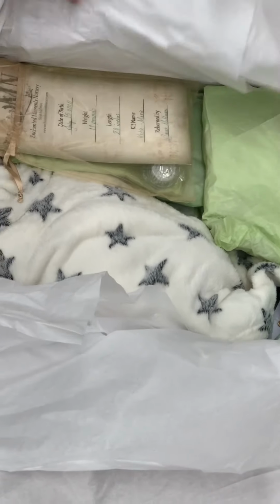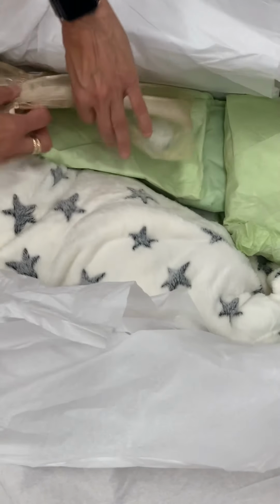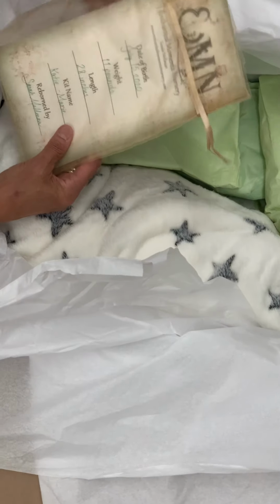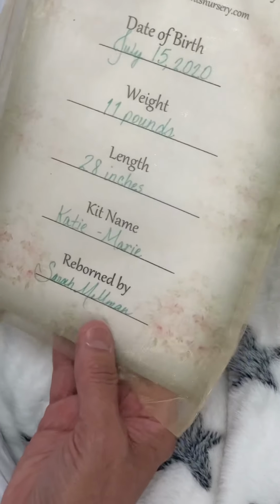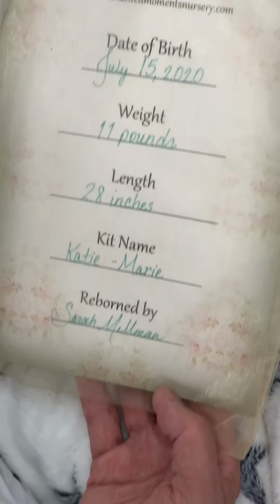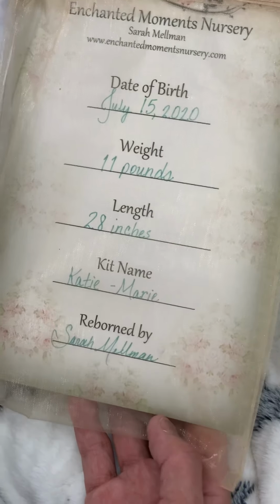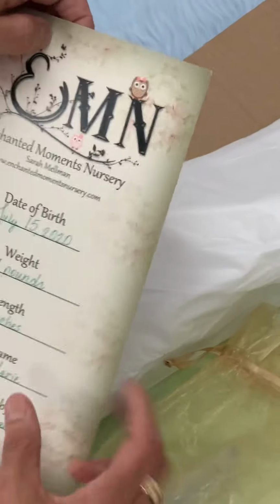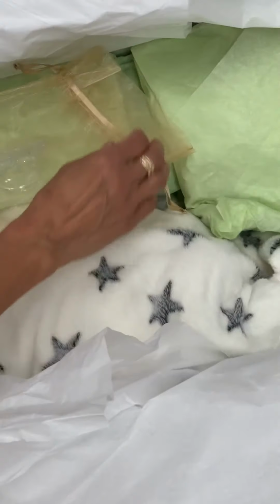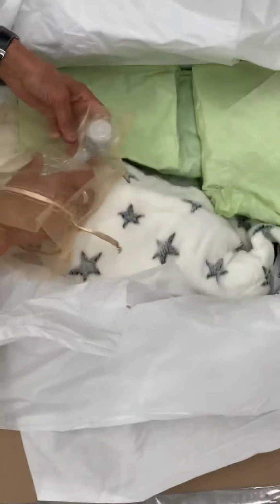Okay, so, wow. Here we go. His date of birth was July 15th. Yesterday, he weighs 11 pounds, 28 inches. The kit name is Katie Marie, and Reborn by Sarah Mellman. These are the care instructions. And he has a little brush.